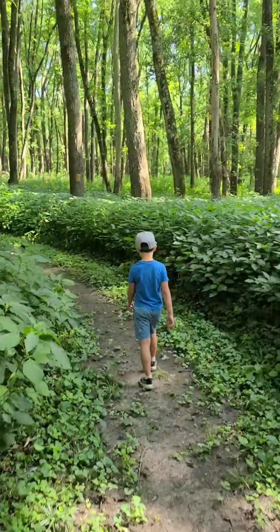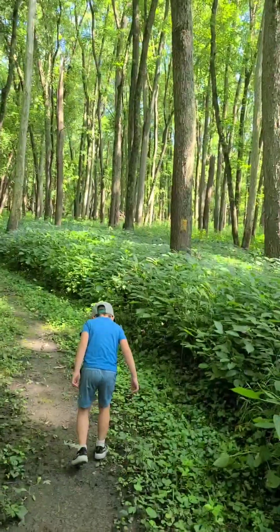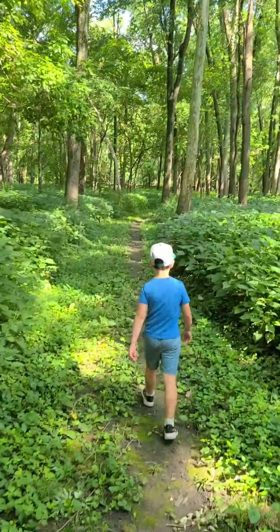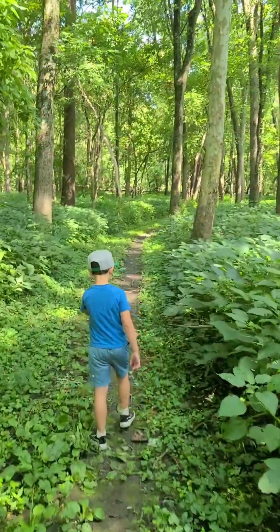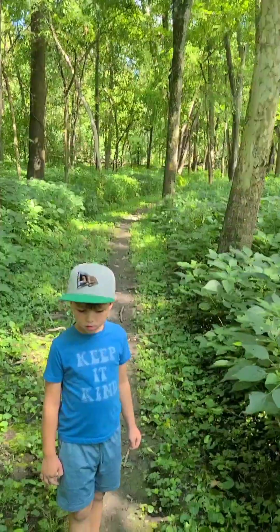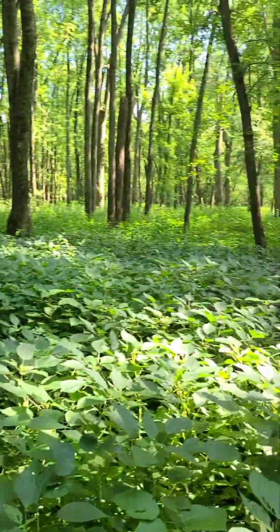Progress update on our scavenger hunt. We are about 1/3 of the way in. We should be seeing the river pretty soon. We found a dragonfly, a moth, a bird. We have not seen a squirrel. We have not seen a deer. We saw a butterfly, and we have not seen the snake. So, man, you'd think there's got to be.